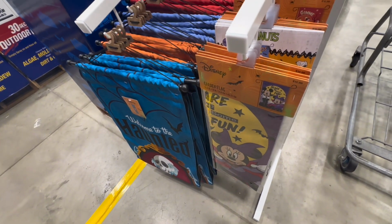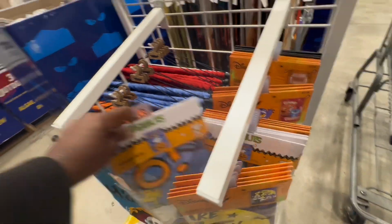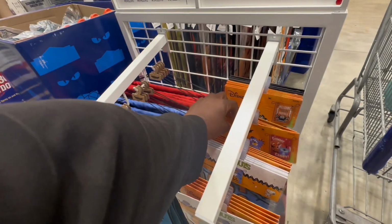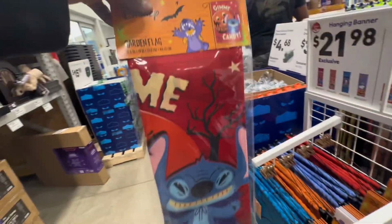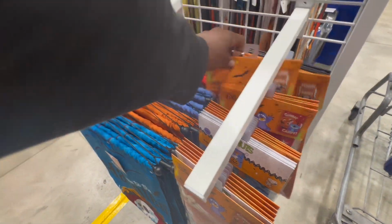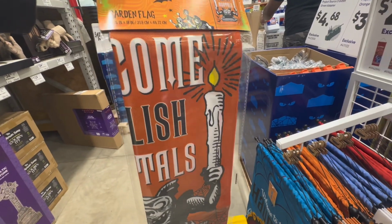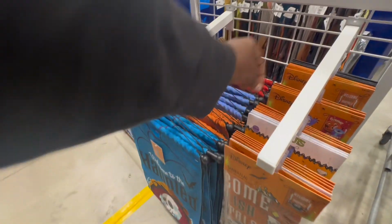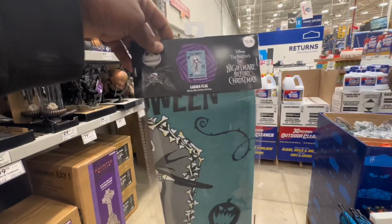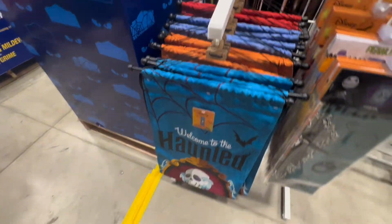They have the Disney ones and we have the Peanuts. Let's look at Peanuts. Aw, that's cute. The picture on that one's cute. And then we have Lilo and Stitch. Oh, look at that one. That's so cute. And then we have, let's see, Welcome Foolish Mortals. It's Disney. I'm not sure which cartoon that is. And then we also have Nightmare Before Christmas. So that's cool. I like those. They have the small ones and then they have these bigger ones right here.